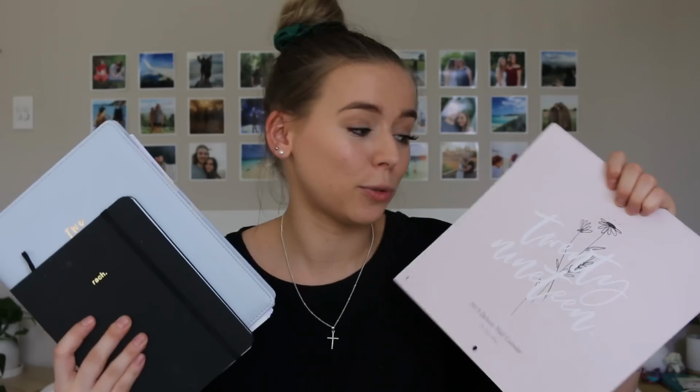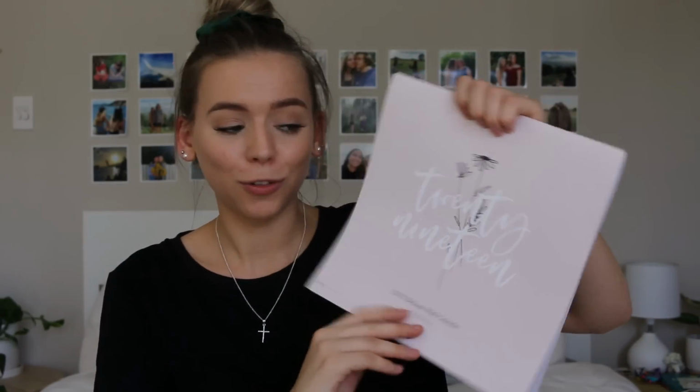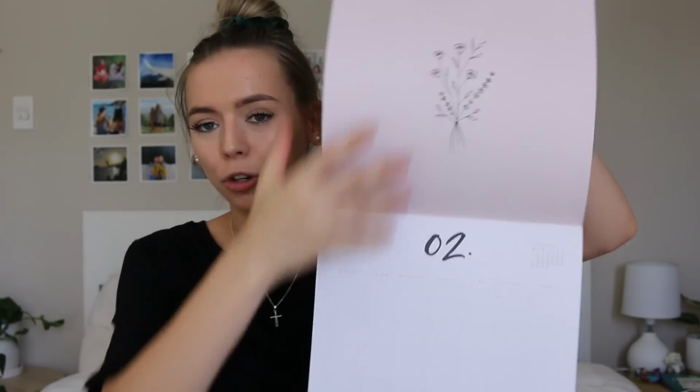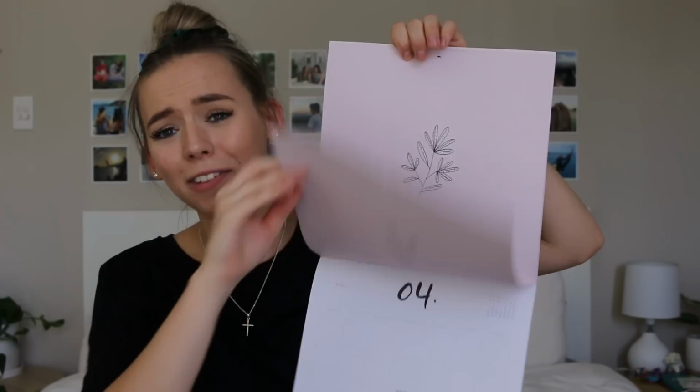Now, I am definitely excessive in the whole planner area, but this is really what works for me and keeps me organized, and anyone who knows me knows that I'm organized, and this is why. Because I have 2 planners and a calendar, and this is what I recommend to other people too, because it really works for me. This is my calendar. It is the most beautiful thing ever. It is from Kaisercraft, if you are wondering, and it is just the most beautiful thing ever. I love it so much.